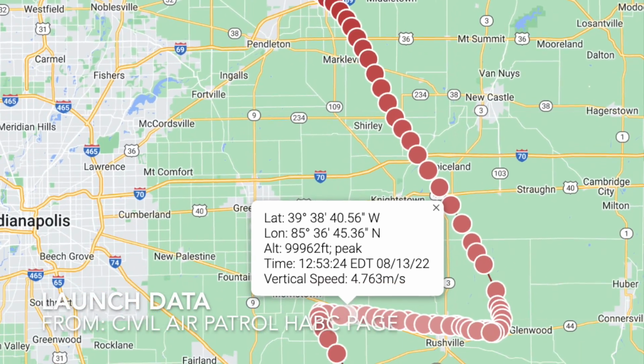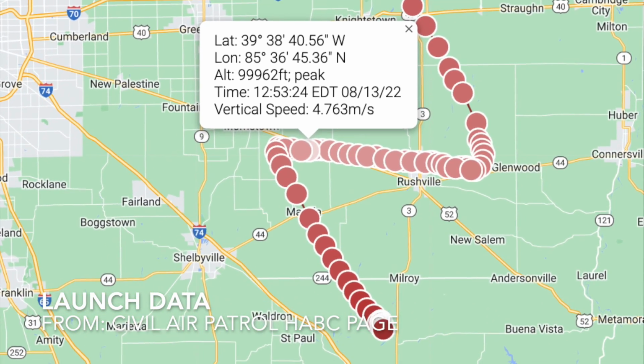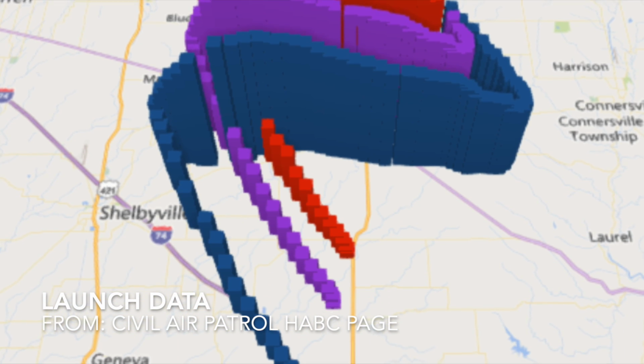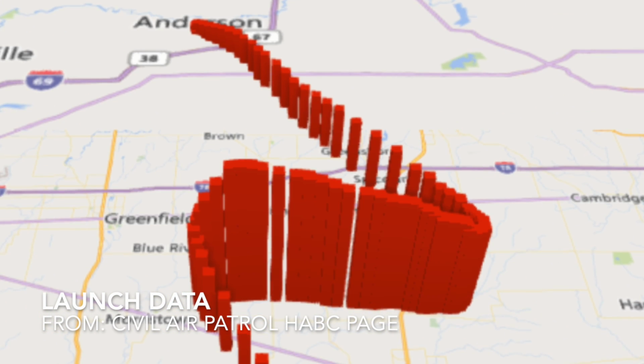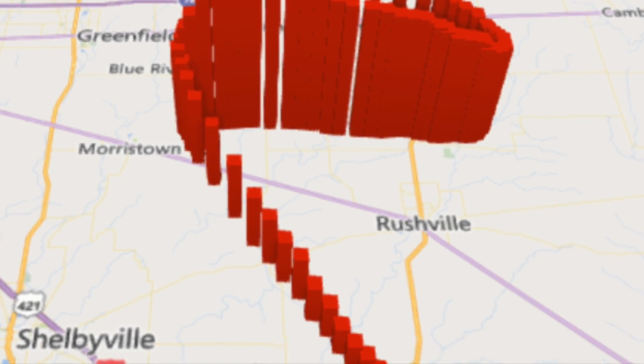Our experiment was launched in Balloon 2 and reached an altitude of 99,962 feet. Unfortunately, when we received our experiment and control back, no data was recorded. Of course, we were disappointed, but we set out to determine what went wrong and a way to move the experiment forward.